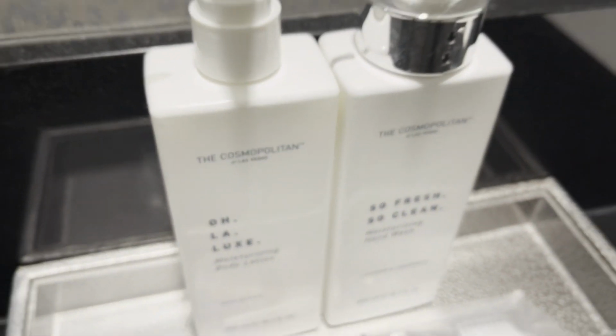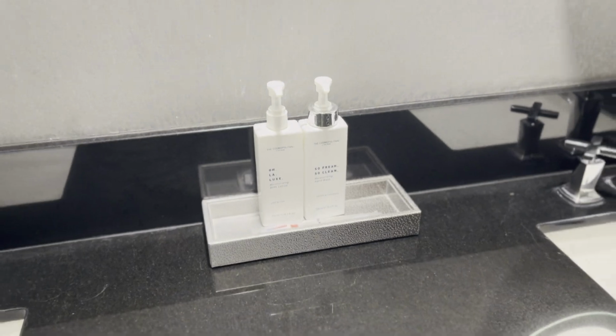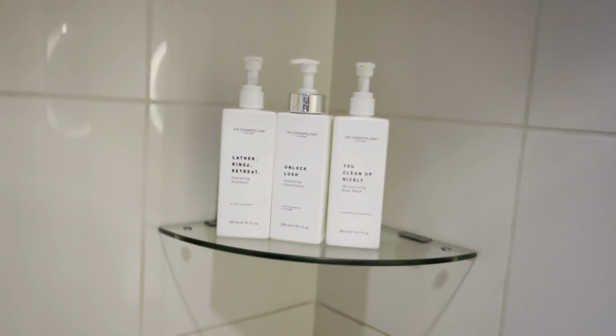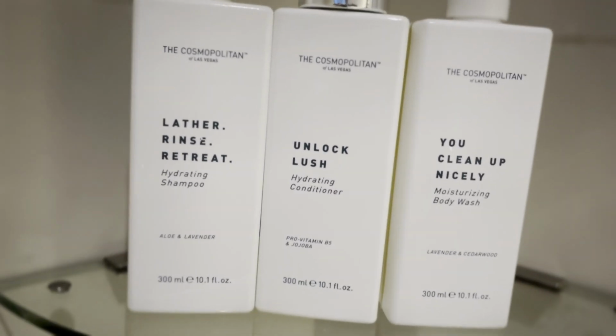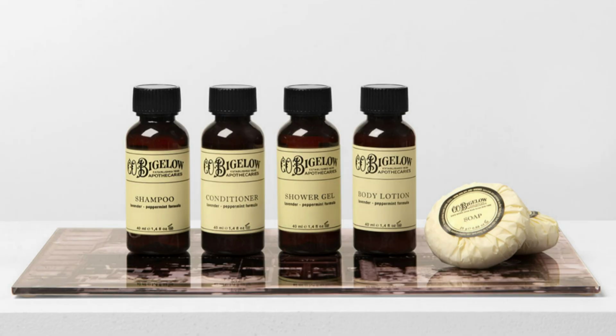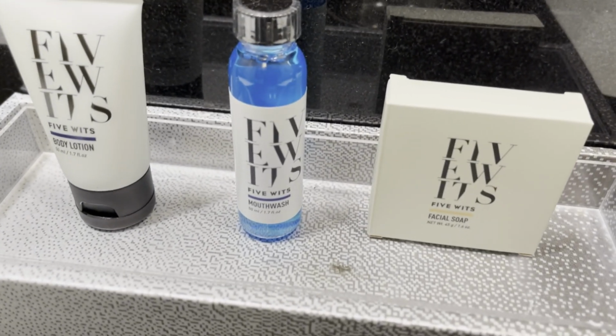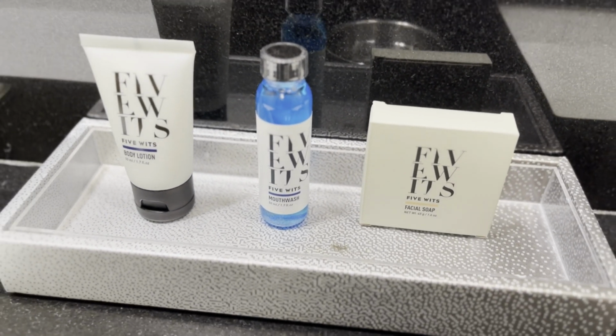So MGM has officially taken over the Cosmopolitan. You can definitely see signs of that in the bathroom: no more of those individual shampoos, moisturizers, conditioners, etc. This is all communal stuff. I used to love the Bigelow stuff they used to have, and then they had another one after that called Five Wits, which when we were here not too long ago, they still had. Now they've got this communal stuff, which I'm not a huge fan of.